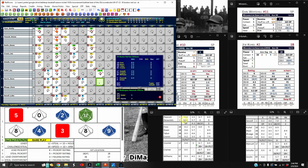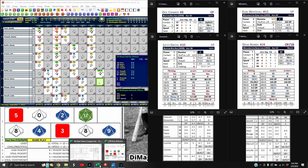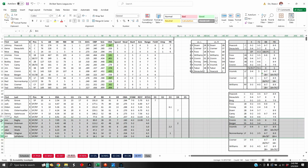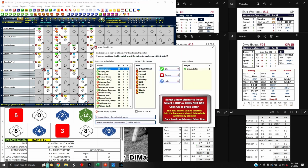All right. So, Kuehl, runner in scoring position here. There we go. That will also be one level of fatigue for Grove. That may be enough for them to turn to the bullpen. It'll be 7th inning for Grove. 7 innings for Grove if he comes out, which he probably will, just to be on the safe side. Yeah, I think Emerson Dickman will come in. All right. We will bring in Emerson Dickman here.